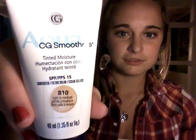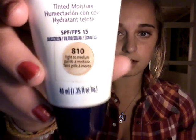So my favorite is the Aqua CoverGirl Smoothers Tinted Moisturizer. This is by CoverGirl, and I am in shade light to medium. It's right there. This stuff is really inexpensive, and a little goes a long way. I've had this since the summer, kind of towards the end. This is my second bottle, and I really, really like this stuff. I think you guys should try it because I like it a lot. I talk about it all the time.